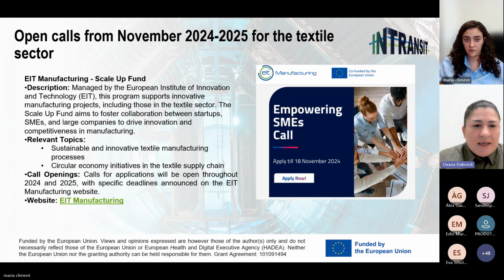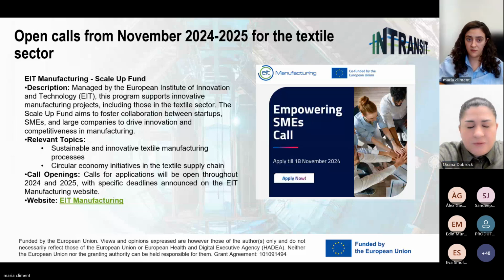And it's also for startups as well, not only for the SMEs. The topics in this case would be sustainable and innovative textile manufacturing, as well as circular economy initiatives in the textile supply chain. So here as well, the calls can vary. They will be announced on this webpage, but there will be some open calls also through 2025. So you can watch this. The next slide, please.